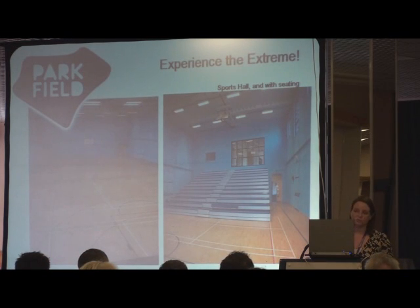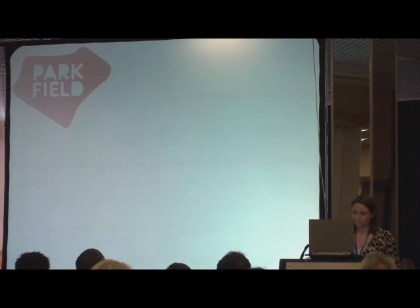Inside, we have a sports hall that can also be used as a theatre. We can divide the hall in half. You can use it for sports, you can use it for basketball, football, netball, but we can also use it as a theatre, a conference space, or an exhibition space.